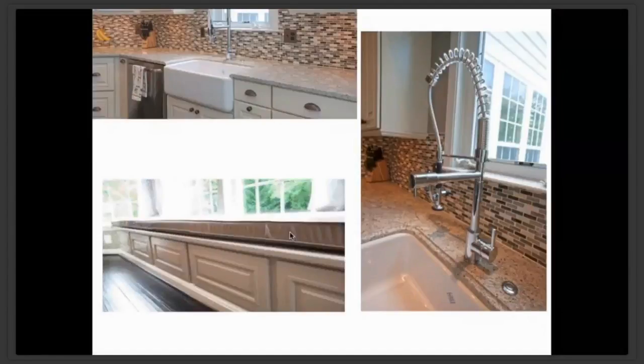And lastly, this is just a picture of the built-in bench seating. This is a great way. We've done this many times. This particular one is additional storage as well. So in the middle, in the deepest part of the bay window, if you take the cushion off, you can open it up and there was storage in there. You could also do drawers that pull out. So a lot of different ways that you could really utilize that space.